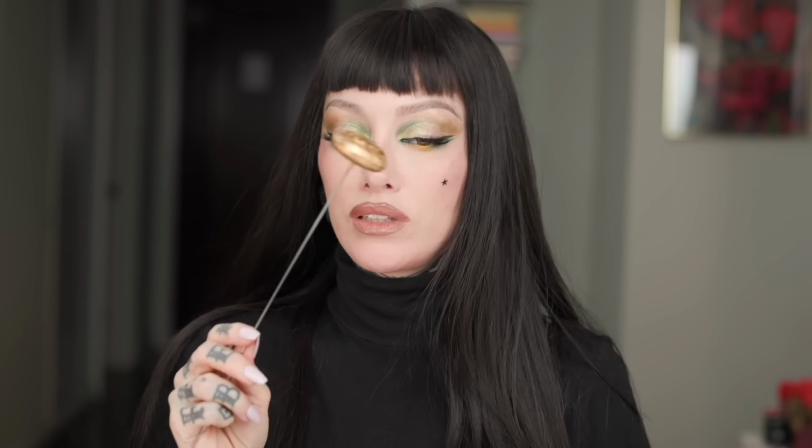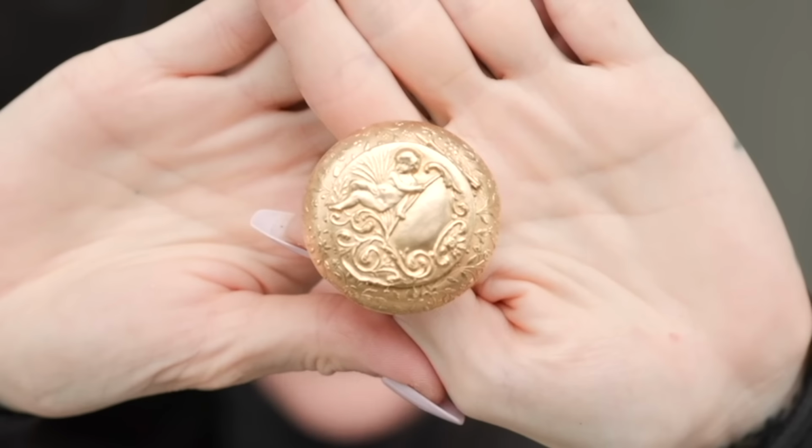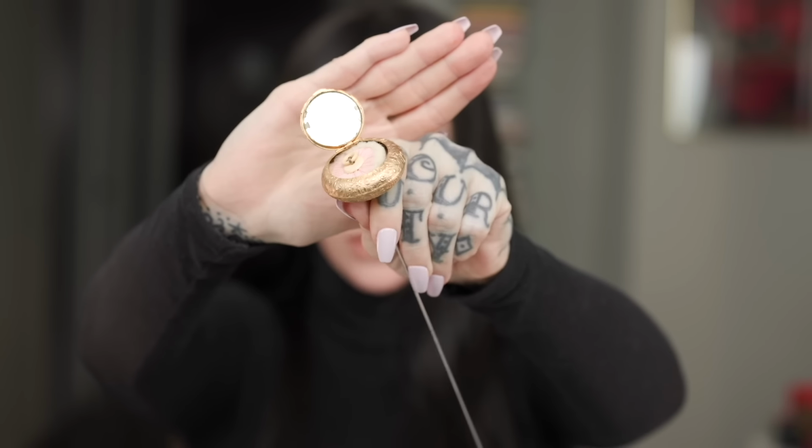This giant pin is actually a hat pin, and I believe this would have been from the Edwardian era. Looks like Cupid or a cherub. Oh, it's a cherub holding a bow and arrow. Inside here is your mirror and of course your powder puff. So you would fill your loose powder inside of this, but imagine that, holding your hat. Would no one know? It really does look like a compact though. Isn't that spectacular? I love hidden makeup.